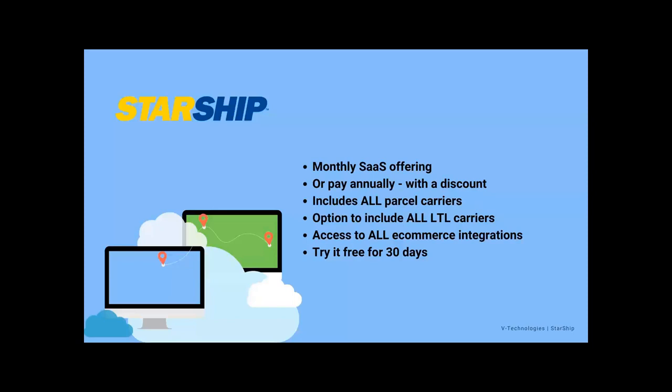Now, another nice thing with cloud is that when you move forward with cloud, you're going to gain access to all the carriers. Originally, if we go with a parcel plan, you gain access to all the parcel carriers that StarShip integrates with. If you go with a parcel and LTL plan, you'll gain access to all the parcel carriers and all the LTL carriers that StarShip integrates with. Also, added bonus, you get access to all our e-commerce integrations. I have a slide in a little bit that reviews some of those, so I'll talk about them when we get to that slide.